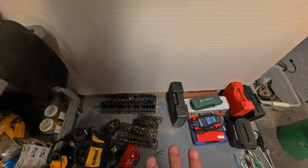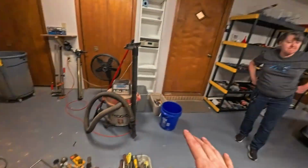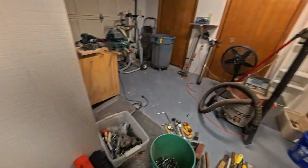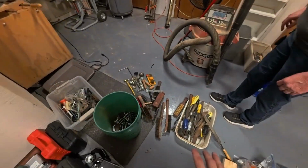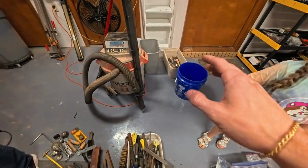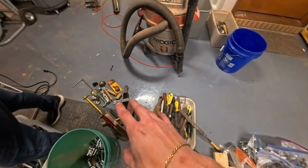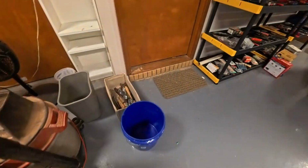Started maneuvering things to get them out of the way. We're probably gonna get a couple more of those black shelves over there and move some of this stuff out of the way. Emptied out a couple of the buckets. That bucket, which was full, is now completely empty. All of this stuff has been sorted: files, brushes, some things that need to.